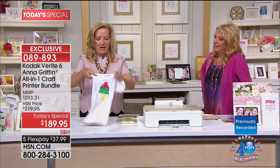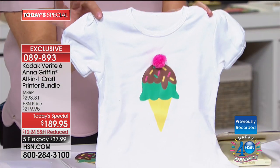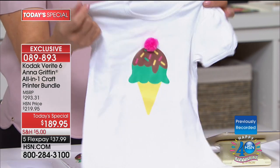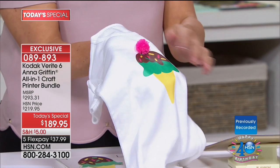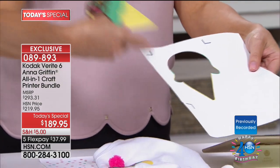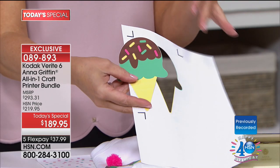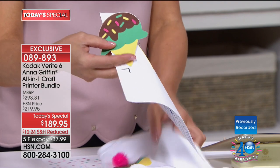Look at this. So you start imagining what you can do with Design Space in Cricut. This is a Make It Now project of an iron-on with a little pom-pom. Looks like Amber made it. Cute. Adorable. All that happened was I printed the iron-on with the crop marks out of Design Space on the iron-on material. This is available in bulk. Isn't that fun? That is really cool.